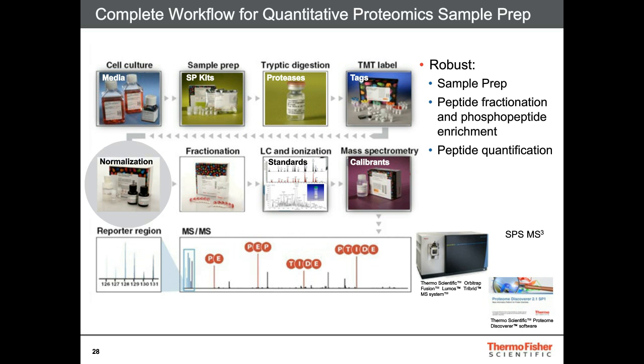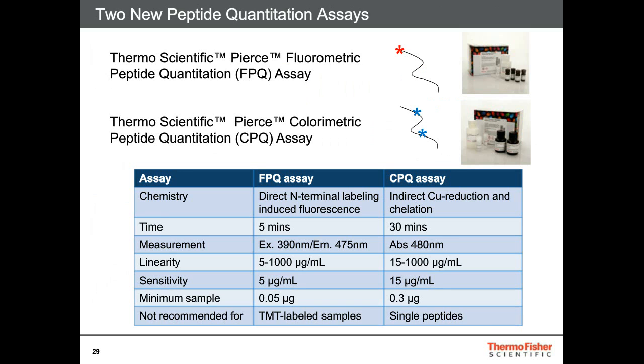Next, I want to talk about some new tools that are really important for normalizing protein samples before LC-MS injection, as well as TMT multiplex labeling. So I'd like to introduce two new peptide quantitation assays. The first is the Thermo Scientific Pierce Fluorometric Peptide Quantitation Assay, or FPQ for short. And the second is the Thermo Scientific Pierce Colorimetric Peptide Quantitation Assay, or CPQ for short.